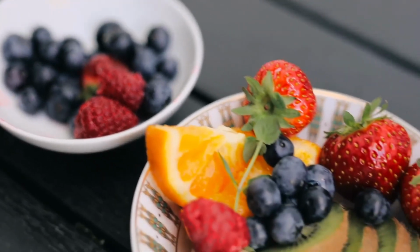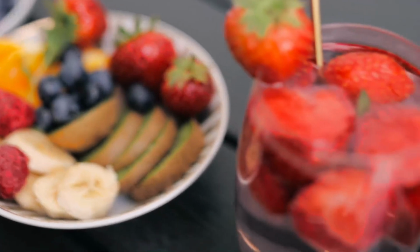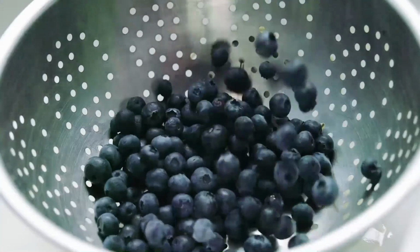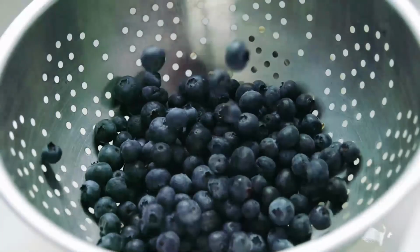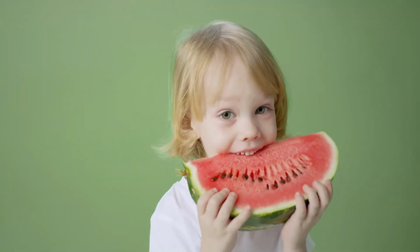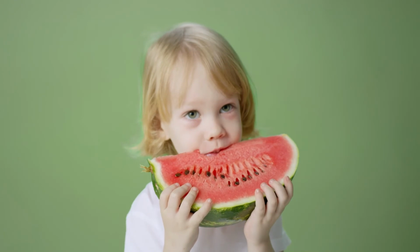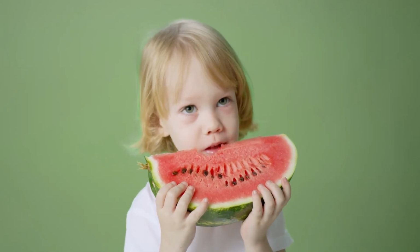So fruits are wonderful ways to calm your IBS attacks. In that, berries are great, like strawberries, blueberries and blackberries. They are very, very anti-inflammatory to your stomach and also very soothing. So they will help you to get rid of IBS attack. The other foods which are good for your IBS attacks are melons, like watermelons, and then bananas. So they're all good soothing foods for your stomach and can help you to get rid of it.